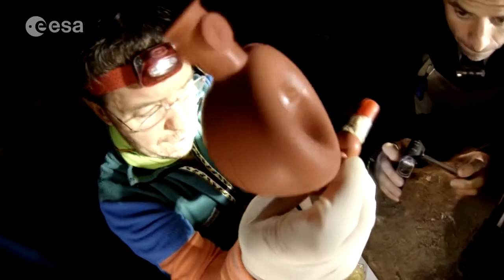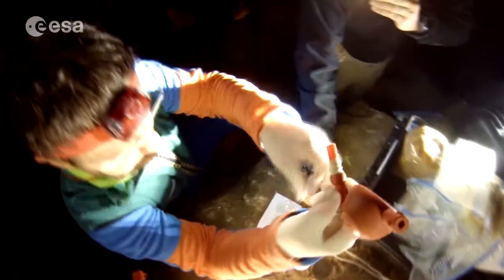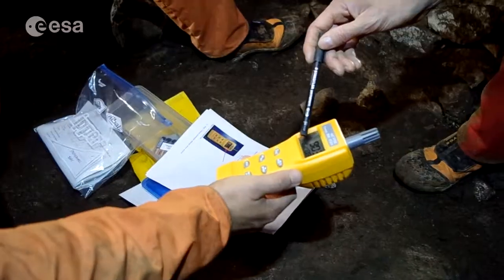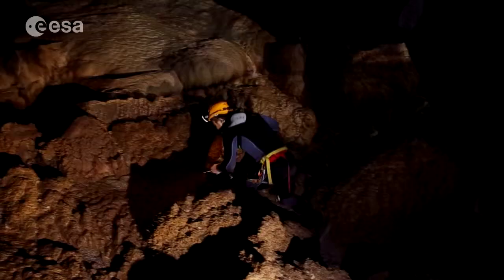The qualities of the cave. So what about the water? How is the water different down in the cave? What lives in that water? What about the air quality? We're measuring CO2 in different parts of the cave. We're actually measuring the wind and looking for wind characteristics that might show us where other entrances to the cave are.